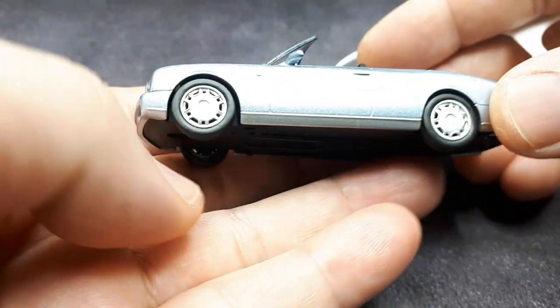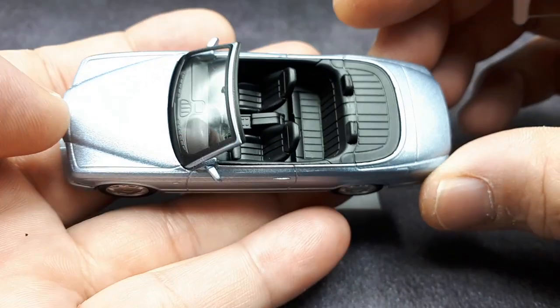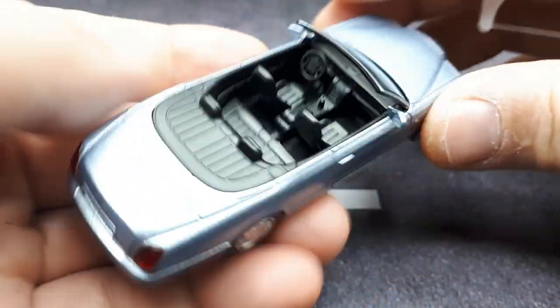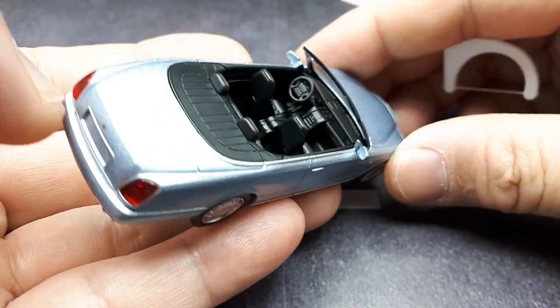That's not a roller. 50-50 chance that a Kyosho is going to roll. Just be mindful of that. These aren't really meant to go down racetracks. They're just meant to look nice. Okay, so anyways, we're talking about that.